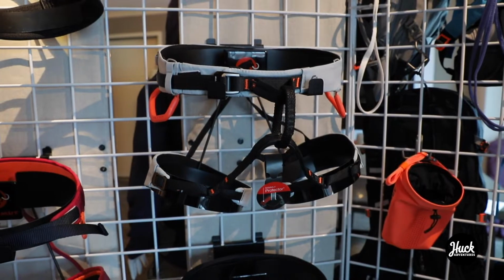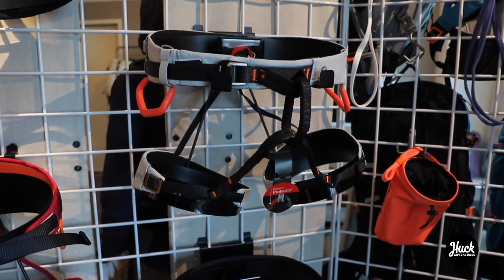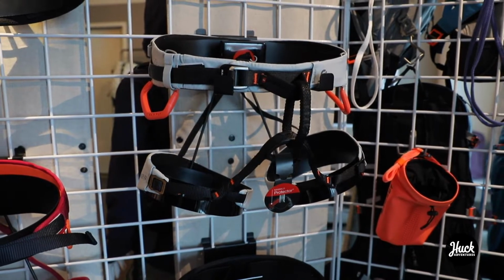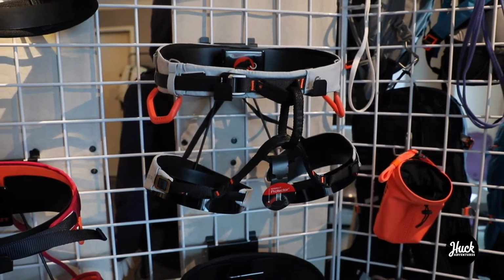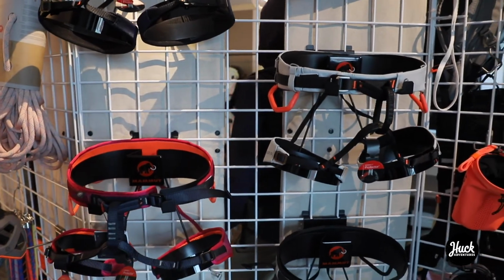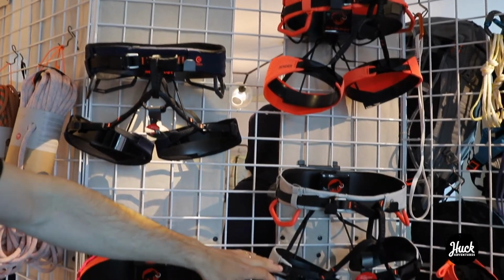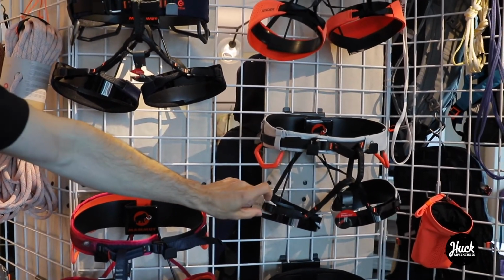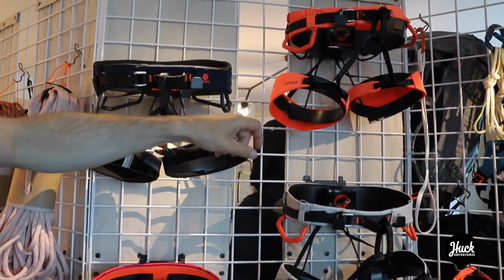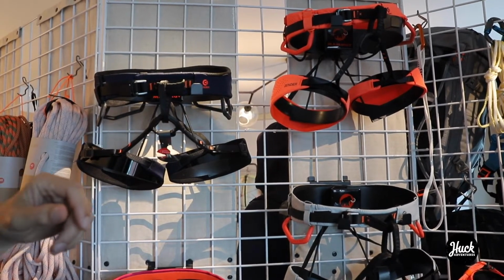These are unisex harnesses, designed for an athletic fit. So they go extra small through extra large to fit whether it's a woman or a guy. So you can get a good fit either way. There's an adjustable leg version, uses our fast adjust system, and a fixed leg version. It's a little bit lighter weight, more comfortable.